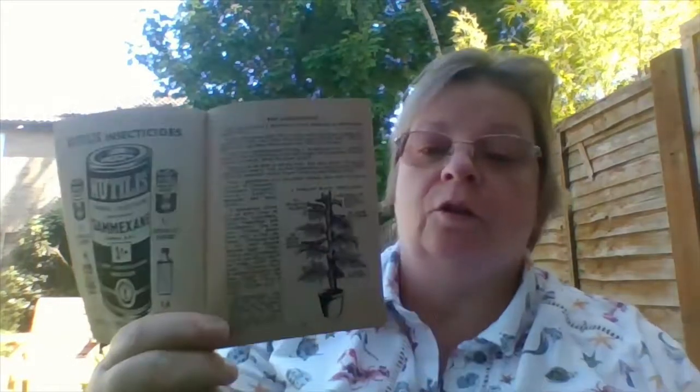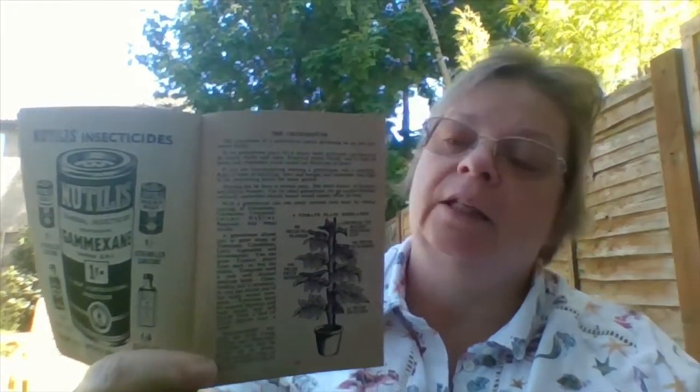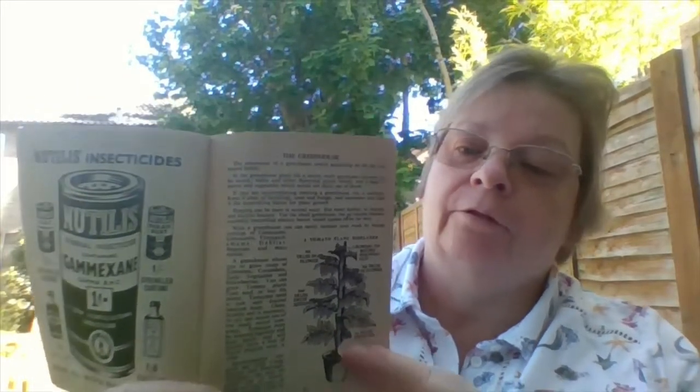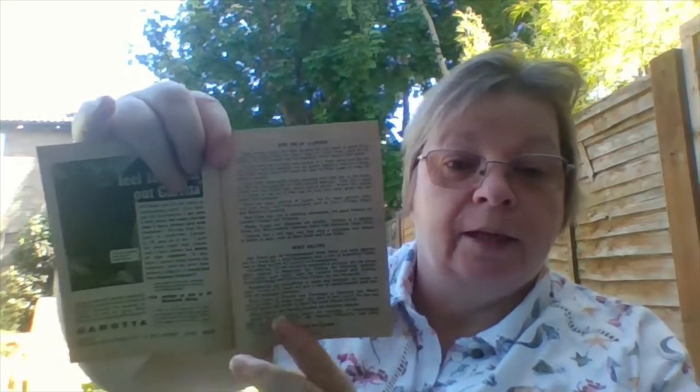This little booklet's got lots of different little articles in it that tell you about planting seeds from scratch, and what to do when they're in the greenhouse and growing. There's a section about growing fruit, soft fruits. You could probably pick up lots of different tips from these types of booklets.